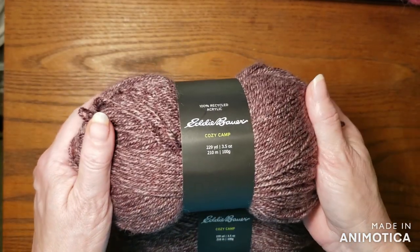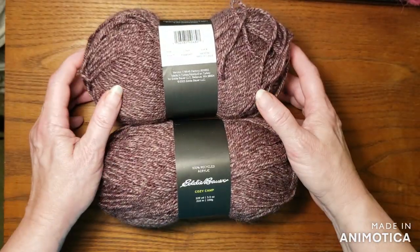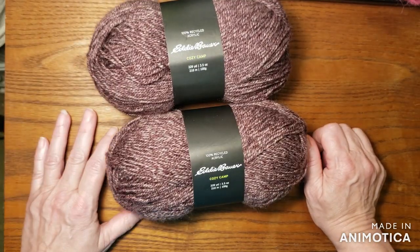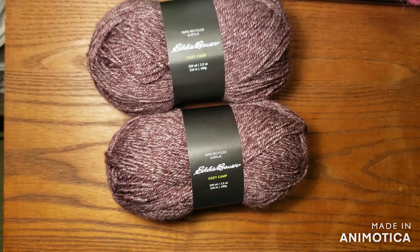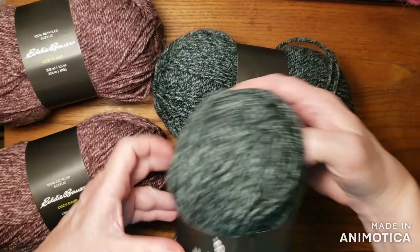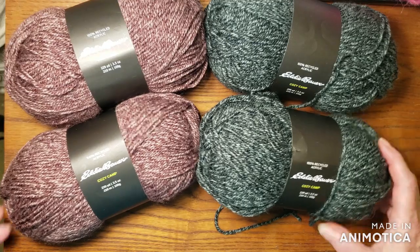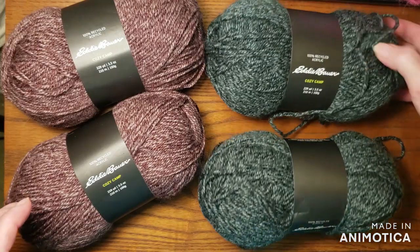It's a Cozy Camp, 229 yards. Yeah. Eggplant. So you can see it has a little purple hue. Yes, it's very nice, but they didn't have a lot of it. They had it in blue and, I'd say maybe they had 20 skeins total of, I don't know, 6 colors. Maybe not even that. But I got it in eggplant. And then I got it in this color because, oh my gosh, look at this color. Isn't it cool? This is called Dark Loden. Now my plan is to use one of these colors for hats, and more hats next month. Well, we'll find out which one after we do the video, right?